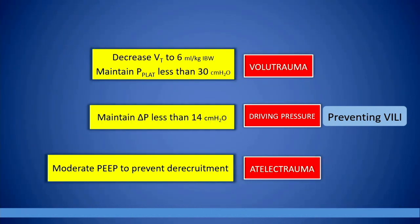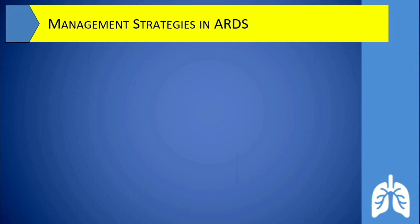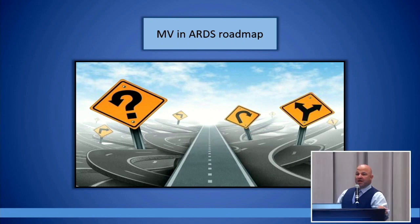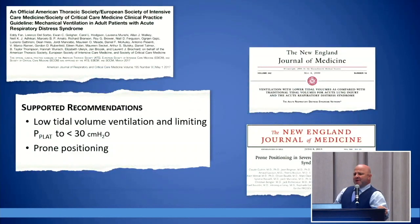And so this is where you come out with the mechanisms and the concepts of ventilator-induced lung injury. What this leads into is essentially the management prior to ECMO. And the ARDS roadmap is pretty blurry. We have a couple decent ideas and a couple decent studies, and this is what we do, right? The problem is that we only got these two, which are strongly supported. They come from landmark papers.